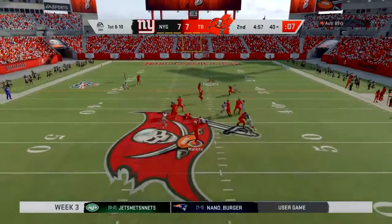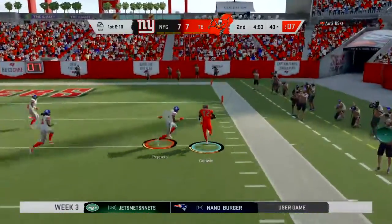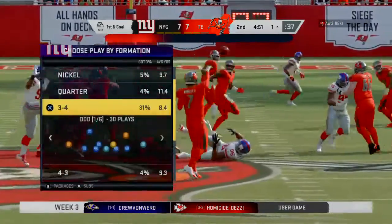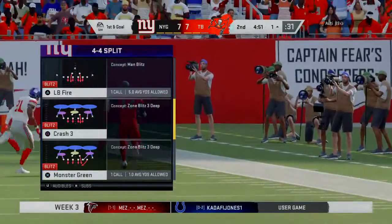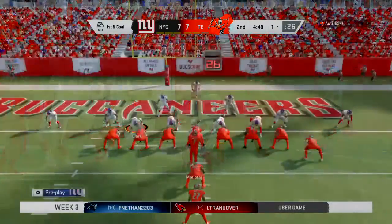First down, Mariota. Looking for Godwin, and he's got him complete. And bulldozing his way through. They give him a gain of 38. It's not a surprise when you read scouting reports and watch tape because you know he's a heck of a player. But he is so difficult to get down in the open field. They just want to get him the ball and let him do his thing.